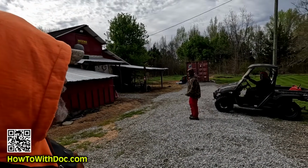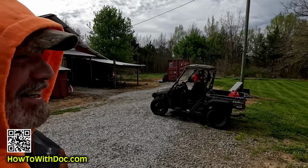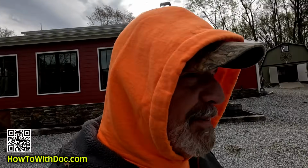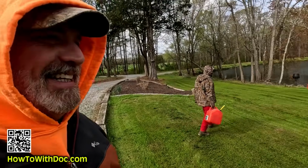He always needs some gas. Why does the brother always need my gas, man? Hey, can I borrow some of your gas? Did you run out? Ran out. He ran out of gas. Oh my God. What a rookie. Oh look, there's a mower down on my property, stuck. No, it's just out of gas, on the side of the road, calling me. Hey Doc, I need some gas.